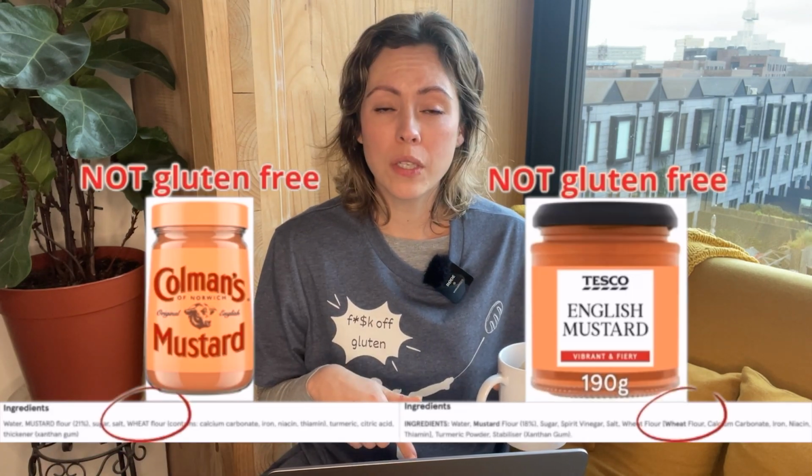Some mustards have wheat in them. Not all mustards do. Some people think that all mustard is not gluten-free, but that's not correct. Some mustards are gluten-free. You just need to check the ingredients. Coleman's one is not gluten-free.